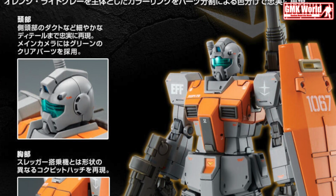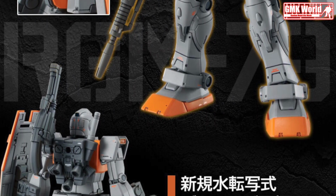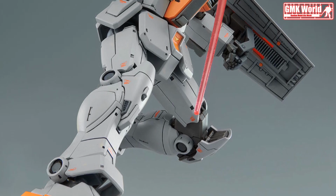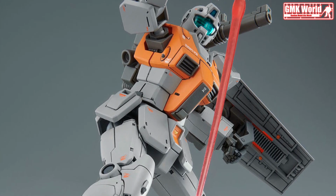Premium Bandai has finally opened the pre-order page for the upcoming HG 1/144 GM Moroccan Front, featuring both its regular early type and shoulder cannon equipment, molded in a gray and orange color scheme. The kit joins the Mobile Suit Discovery MSD Gunpla series.